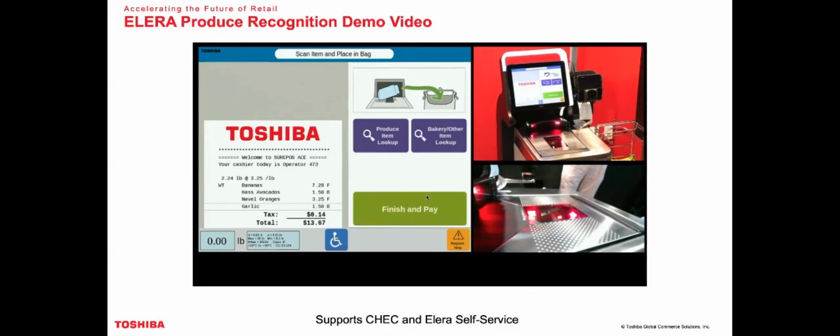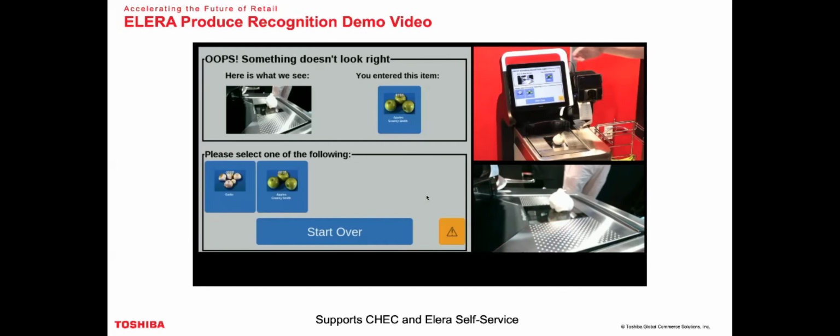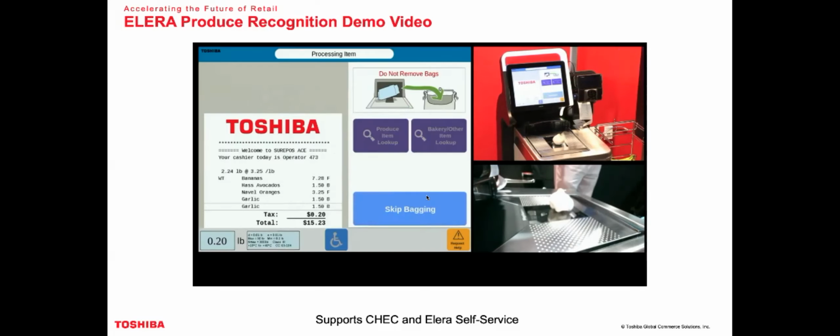The other feature of the solution is allowing the shopper to correct their own mistakes that they could have inadvertently made while shopping. So here, we'll put garlic on the scale, and allow the system to identify it. Let's assume the shopper says they don't want to use that item, they want to key the PLU in themselves. They inadvertently enter the wrong item number. What the system will do is show them exactly what the camera observes, the item they entered, and what the system selects as the actual item on the scale. Here, the shopper can easily correct their mistake and enter the correct item.